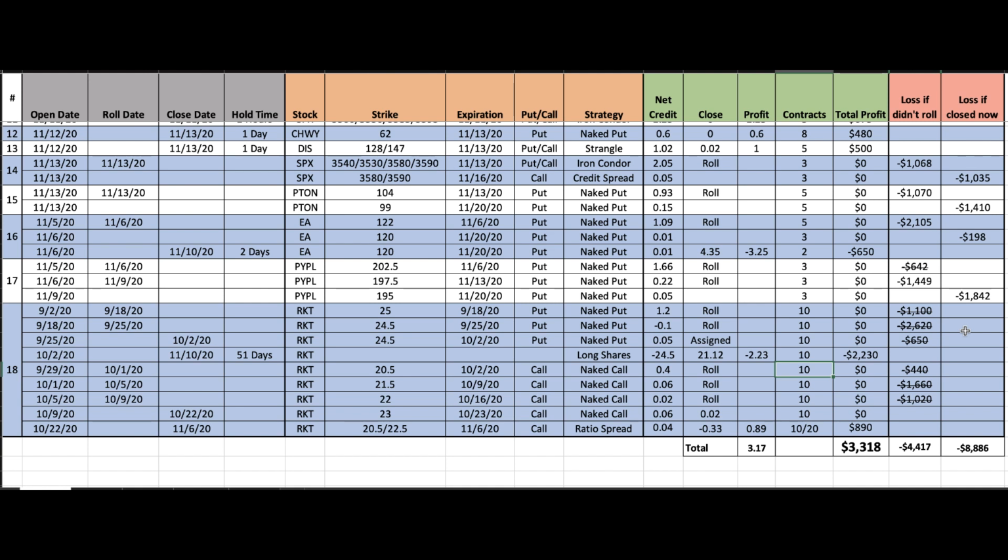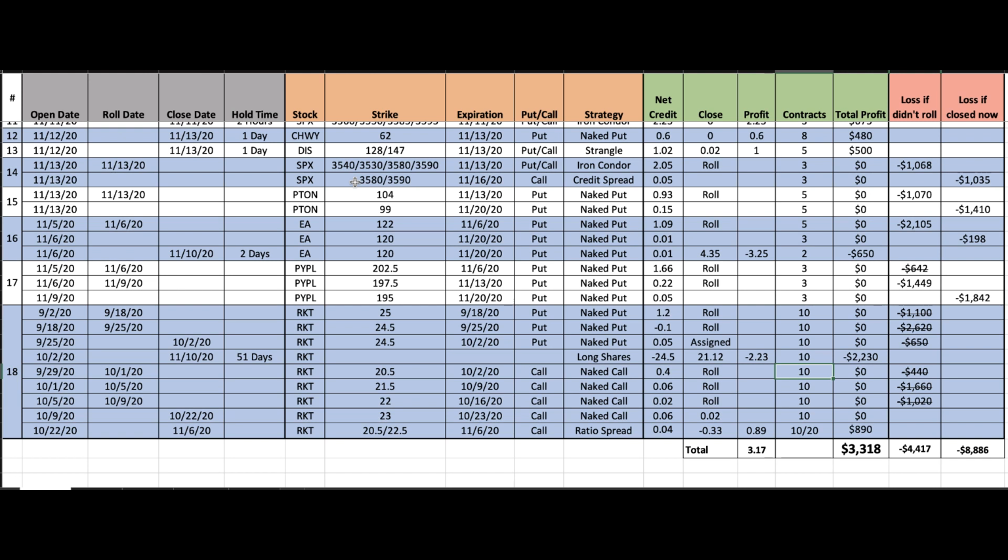So right now the BABA trade is the only one I'm concerned with. I'm okay sticking with PayPal, Peloton. Hopefully BABA will recover somewhere I can continue rolling it down and get back out of the money. The SPX trade I rolled, I actually had to close it out today for a loss, but I'll talk about that in my trade recap for this week.